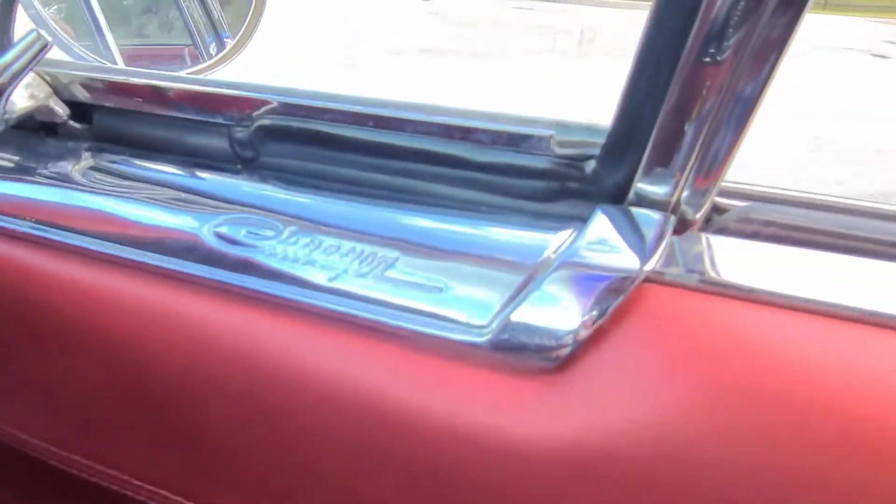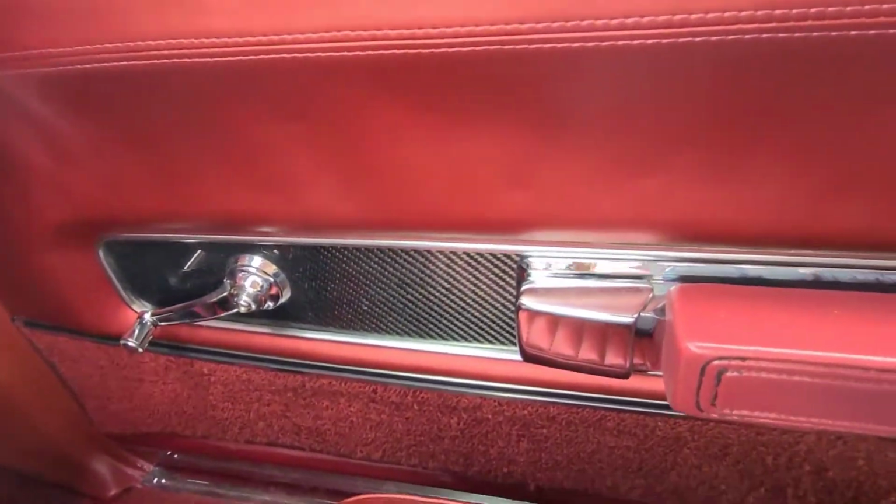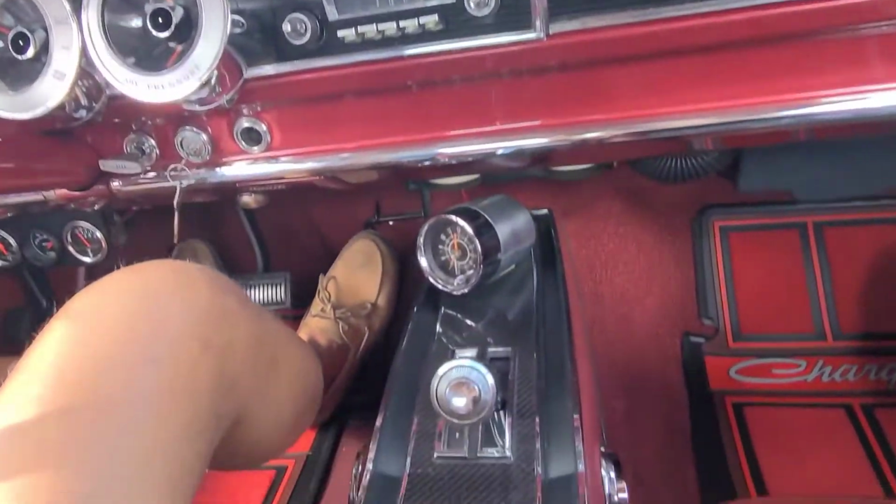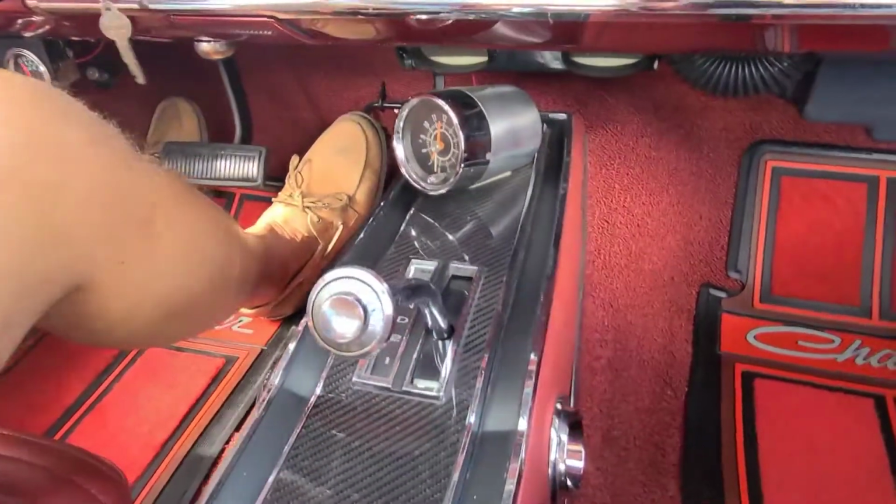So this is a real one, a 1966 Charger. It is a numbers matching car. It is a frame-off restoration from top to bottom, nut and bolt, and it shows it.